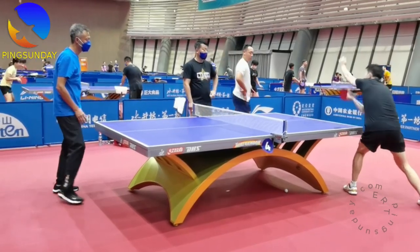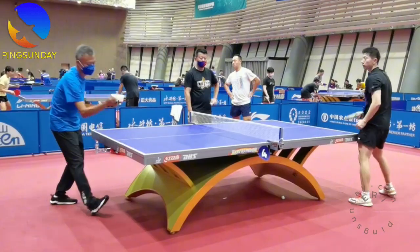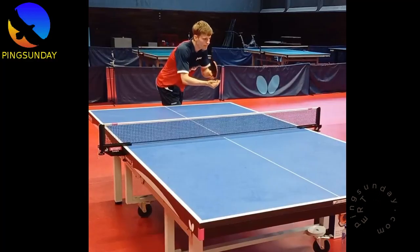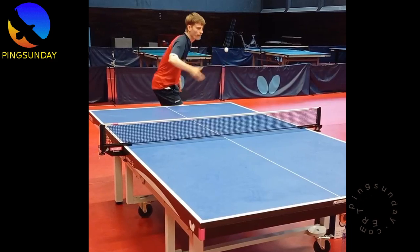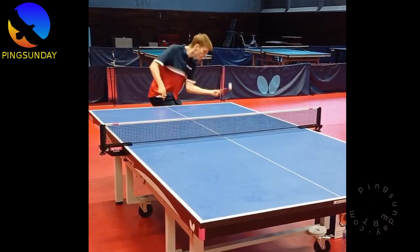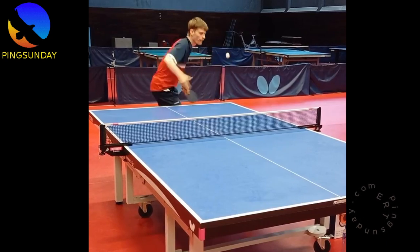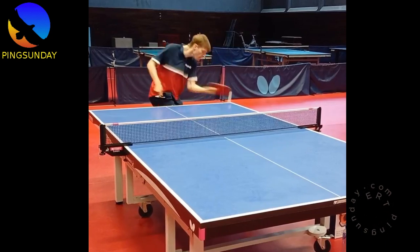Winning the point outright, a rare sight in professional table tennis. The technique behind this fast serve is both technical and strategic. To perform it, Lind starts by tossing the ball high into the air. Instead of using the forehand or traditional backhand serve, he strikes the ball with the backhand side of the rubber.